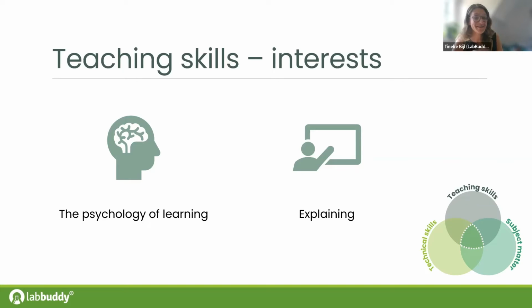So if you recognize this in yourself, then maybe these teaching skills are for you to develop as well, in which I would like to emphasize that if you decide to go and develop these skills, that it's very important to be intrinsically motivated. Is it something that you like to do? Go ahead and do it. If you say, no, this is not for me, then why should you?